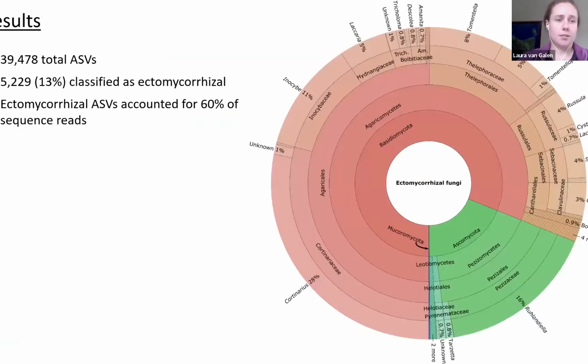So in total, there were 39,500 ASVs, and 5,229 could be classified as ectomycorrhizal using those databases. So that's only a small percentage of all of the ones that were identified, but those ectomycorrhizal ASVs actually account for 60% of the sequence reads. So that's an indication that those hyphal ingrowth bags were selecting for the active ectomycorrhizal fungi in the soil.